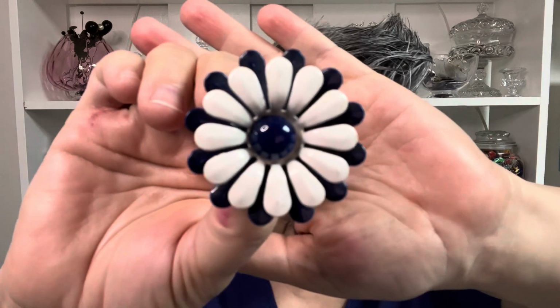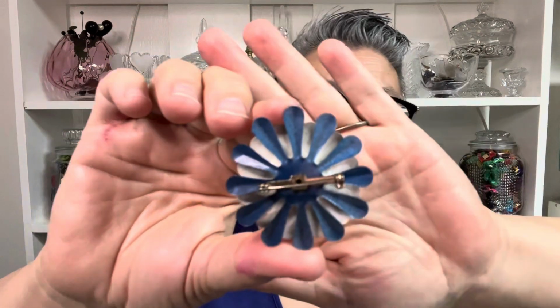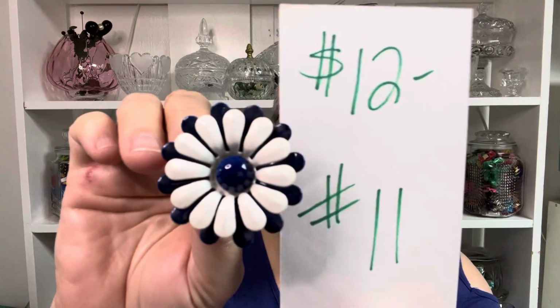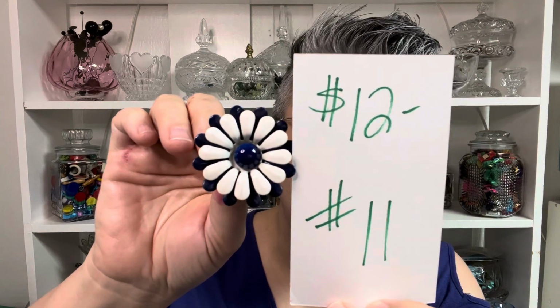Next up, this one, so pretty. 2-inch blue and white flower brooch. There's the back. Some of these brooches I did buy from other resellers as I was growing my own collection. Some I found at jewelry stores or at antique stores in their jewelry departments. I hardly thrifted any of these because it is really hard to find this sort of brooch. This is a 2-inch blue and white flower brooch, and it is $12, number 11.